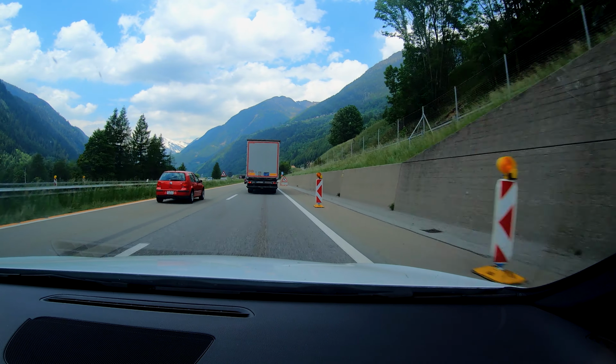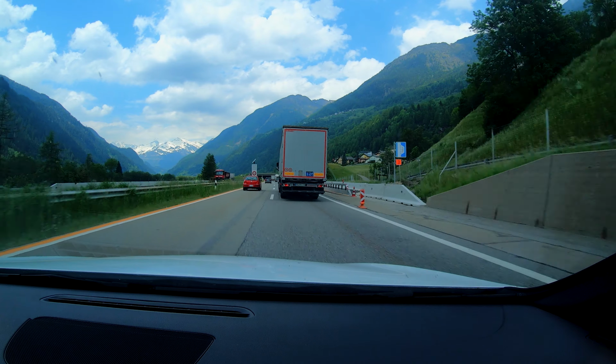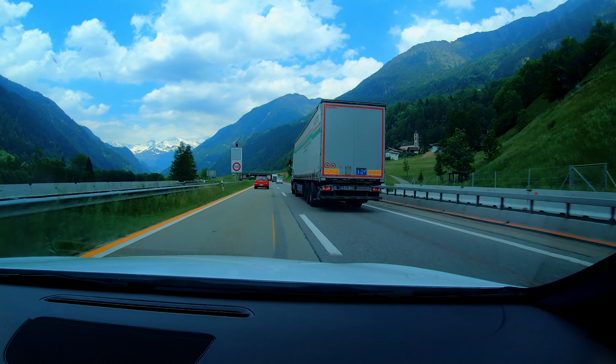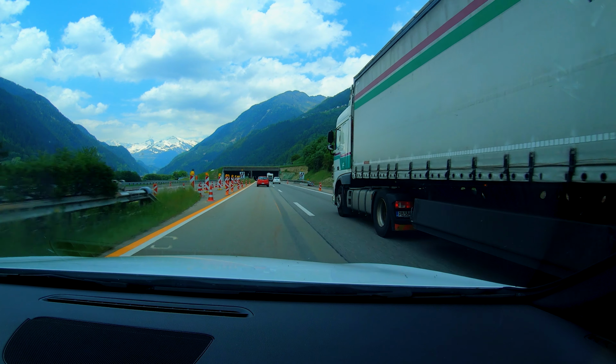Look at that. Look at how much snow is there on the mountains. Unbelievable.